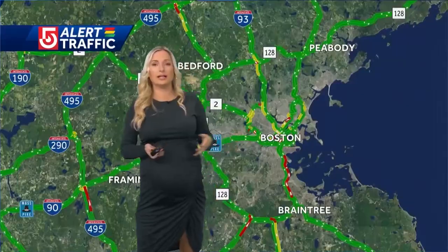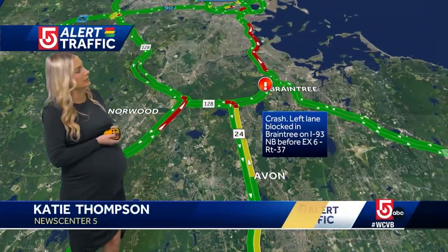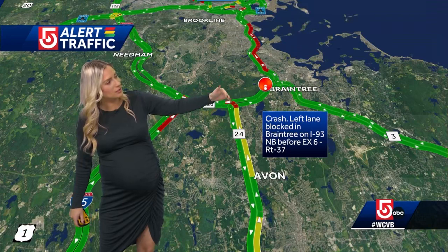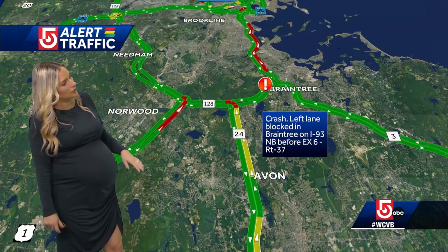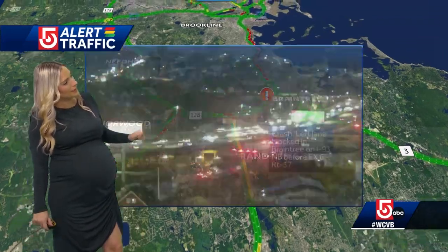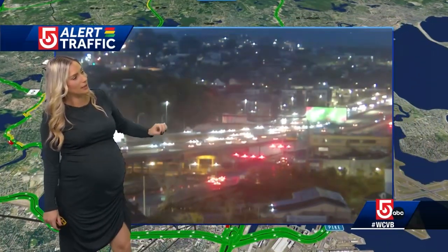Doug and Antoinette. Trains out there covering the road, so you could see some slick spots on your ride this morning. Thankfully, we just cleared this crash in Braintree, so those delays back to 24 are starting to lift. 24 slow out of Brockton, stop and go out of Avon too. Northbound side of 95 looks a little slow getting up into Canton.